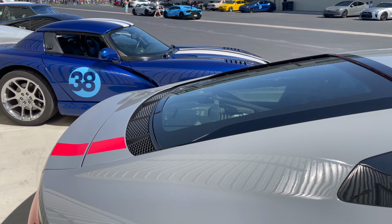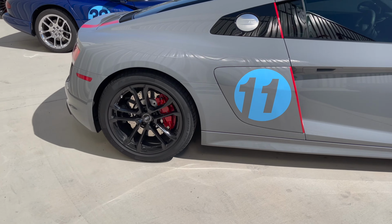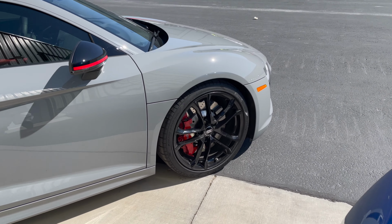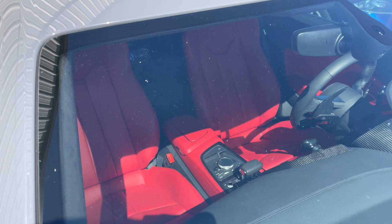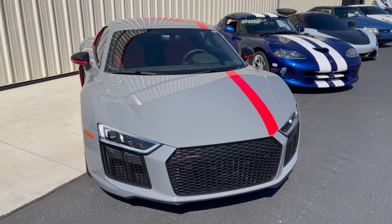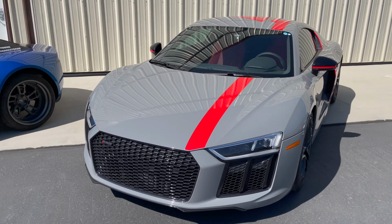Let me show you guys from this perspective. Red brake calipers as well. Same as the front, 6 piston brakes. It's got a red interior. So we will definitely see this car at some point going out on a drag race. Please make sure you stick around to the end of the video. I have some cool drag races coming up.